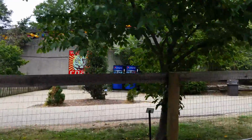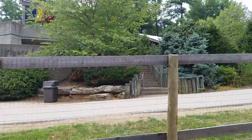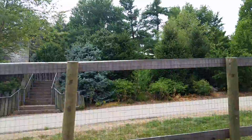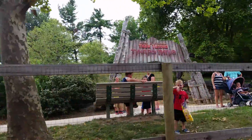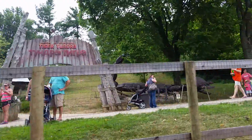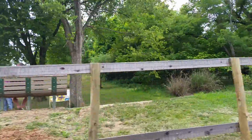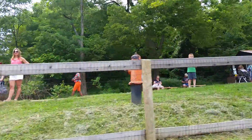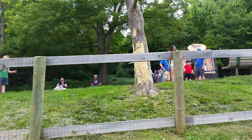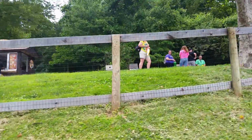We're now passing the Tiger Tundra area. This is where you can get up and see very closely the Amur tigers, once known as Siberian tigers. These are the largest of all the wild cats and can weigh up to 600 pounds. Besides being the largest, they are also on the extinction list of endangered animals.